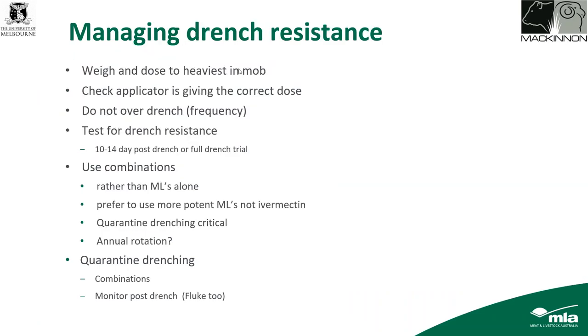So in terms of this, it's just a checklist of the things which, if you go away with nothing else, revisit this list. Managing drench resistance, and I reckon it's really important. And so, number one, weigh and dose to the heaviest in the mob, that's really important. And also check your applicator is giving the correct dose.